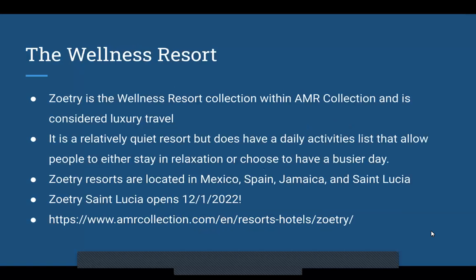So first off, Zoëtry, like I said, is part of the AMR collection, and they're actually the wellness category within the collection, and also considered luxury travel. They're 5-star resorts. They have amazing ratings and awards. It is a relatively quiet resort, but it does have a daily activities list that allows people to either choose to stay and relax and rejuvenate, or even have a day where it's a little busier so people can kind of mix and match their experience to what they really want it to be.